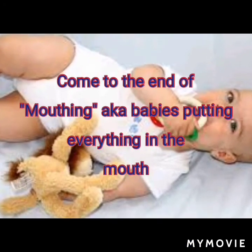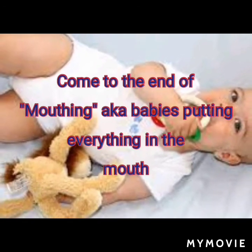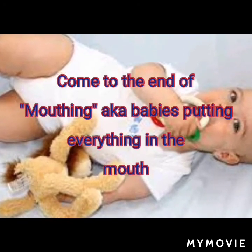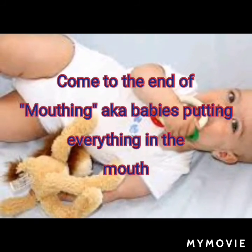This is different for each child though. Sometimes kids will keep putting things in their mouths until after they stop teething, or sometimes they will stop and then start again once teething starts. Putting things to the gums can be very soothing when new teeth are trying to come out. It really depends on the child.